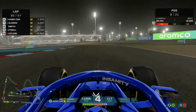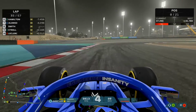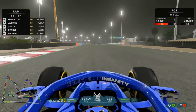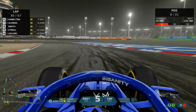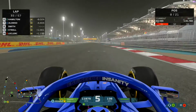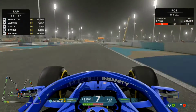We still have 22 laps left in this race. Anything can happen, even another safety car, which honestly would be a blessing if another safety car came out, because making these mediums last to the end may prove to be a difficult feat. And Stroll is still right behind us, but it seems like we get a great exit on that turn and we just pull away. He falls out of DRS zone.